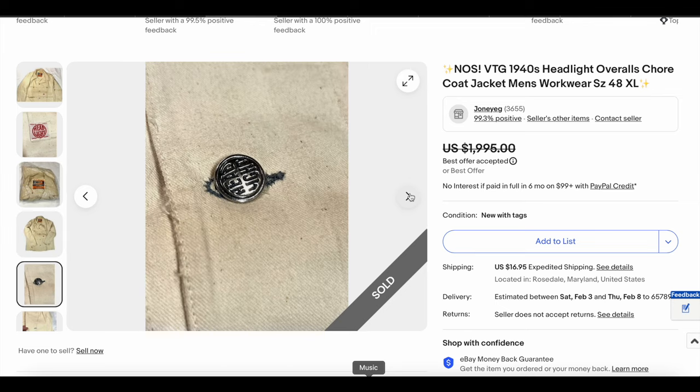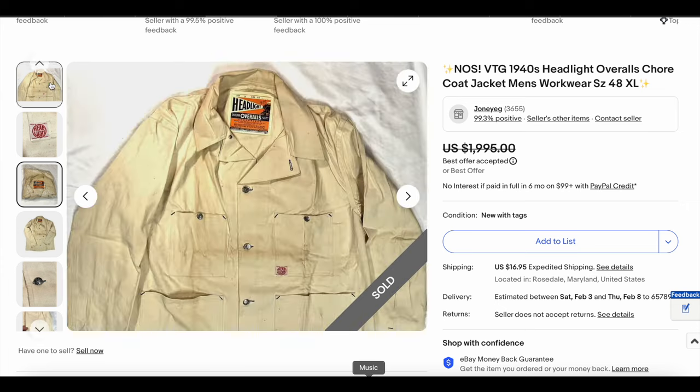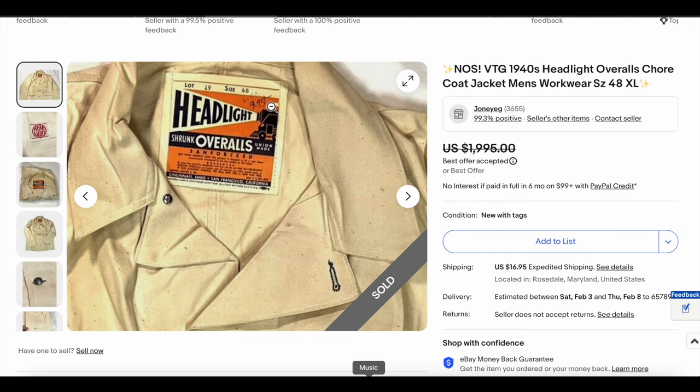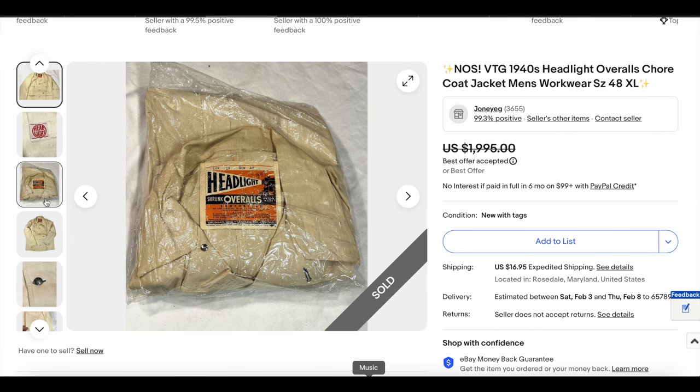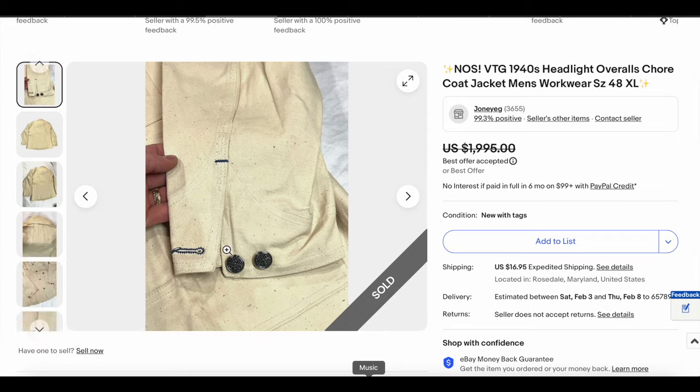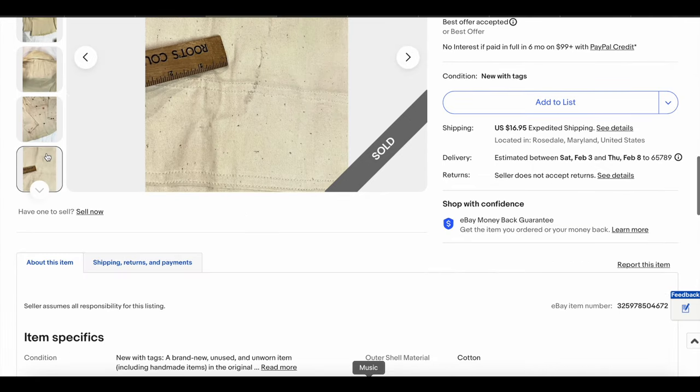This one looks beautiful. Take a look at this interior label. Is that not a bit gaudy for the 1940s? I don't feel like anyone was doing something this gaudy and eccentric at this time, but Headlight decided to do it. We have a lot 19 and size 48, so a nice big size. Looks like they were pre-shrunk in this case, but beautiful. I don't think that's the original plastic packaging or anything like that, but there are a few issues, just probably from storage, so it is what it is.